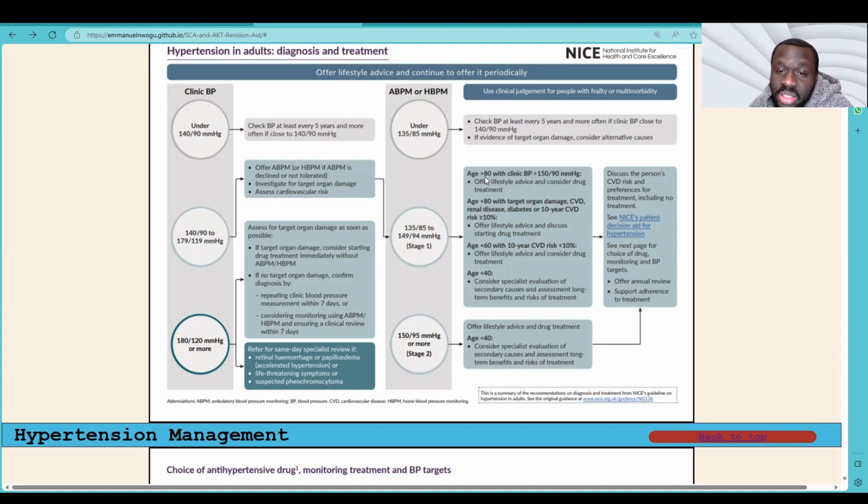If the patient is more than 80 years of age, and clinic blood pressure is more than 150/90, you offer lifestyle advice and consider medications. If the patient's age is less than 80, with target organ damage, cardiovascular disease, QRisk of 10% or more, the person has CKD, or the patient is diabetic, offer lifestyle advice and discuss starting medications. The patient is less than 60 with QRisk of less than 10, offer lifestyle advice and consider medication treatment.